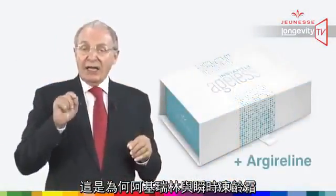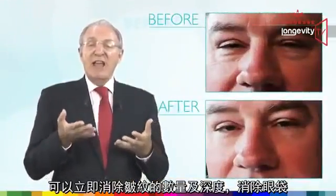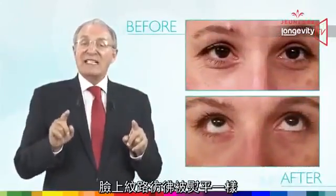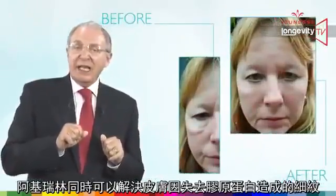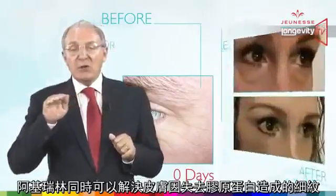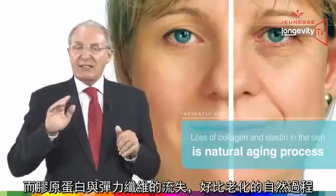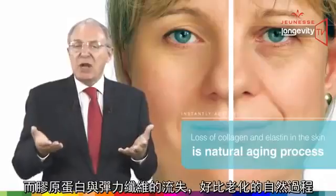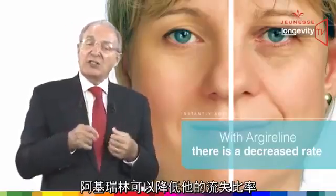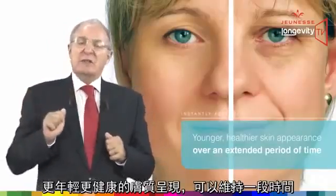This is why Argireline and Instantly Ageless will reduce wrinkle formation, and will minimize the depth, the volume, and the length of existing wrinkles and expression lines, as well as skin roughness. Argireline also works by promoting the creation of elastin and collagen, which often decreases the appearance of fine lines and wrinkles. The increased loss of collagen and elastin in the skin is, however, a natural aging process. But with Argireline, there is a decreased rate at which skin collagen is lost. This leads to a younger, healthier skin appearance over an extended period of time.